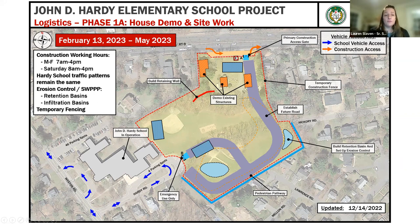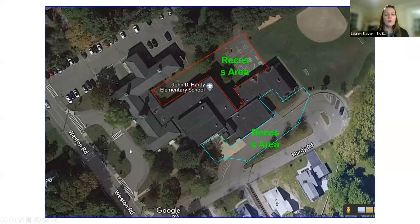And this will be up for the whole remainder of the construction. So our main purpose is we are segregating ourselves from the existing school. And again, only using Route 9 as our access in and out of the site. And I'll give it over to Grant for a second to talk a little bit about what it looks like during recess.